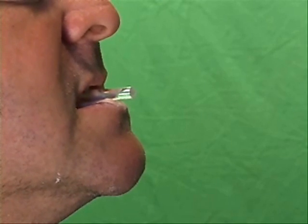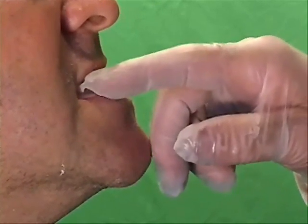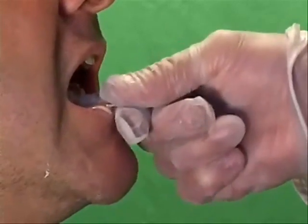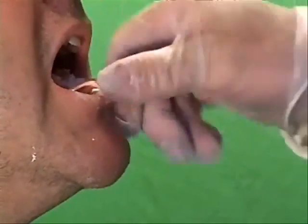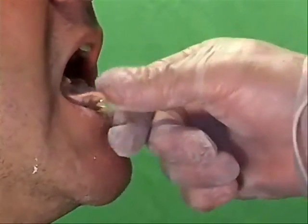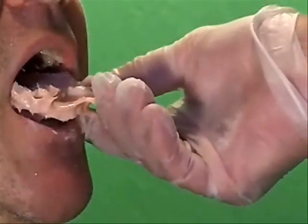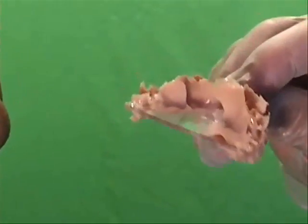And now here it is. We're going to pull it out, and we'll see what kind of good indexing it does with that alginate. It's very nice material. See, it's even hard to get out because it has a good suction on the teeth. So you just work it loose. You don't want it to tear loose of the bite plate. There it is. Snaps out. Since I've been doing this since 1999, it really works out well.